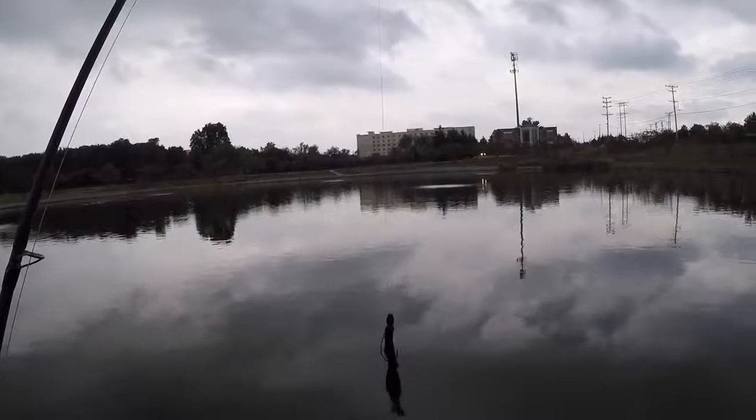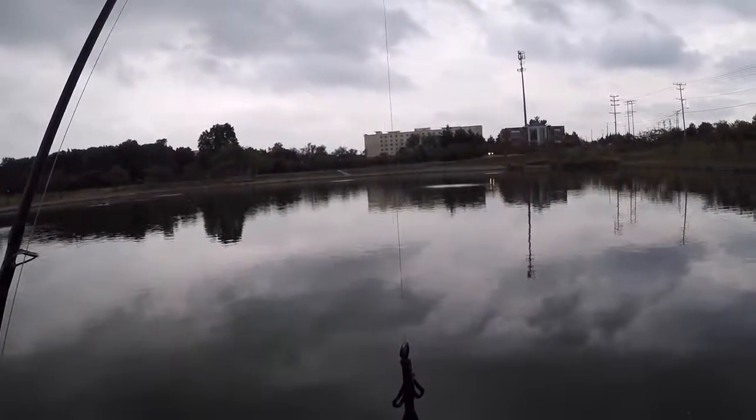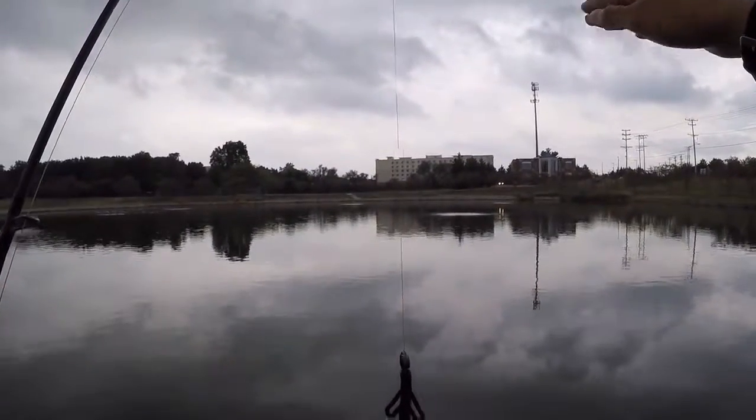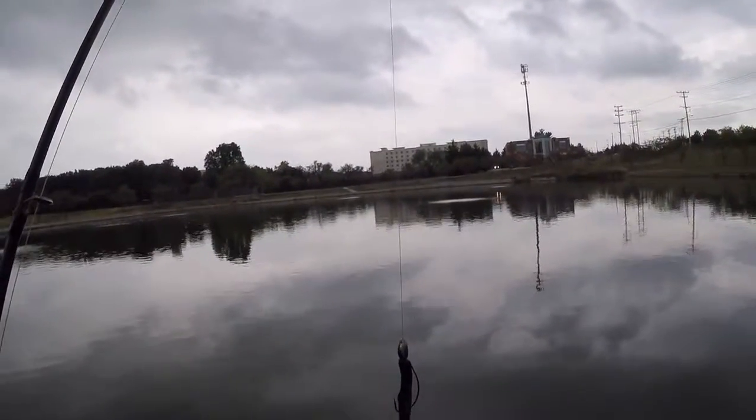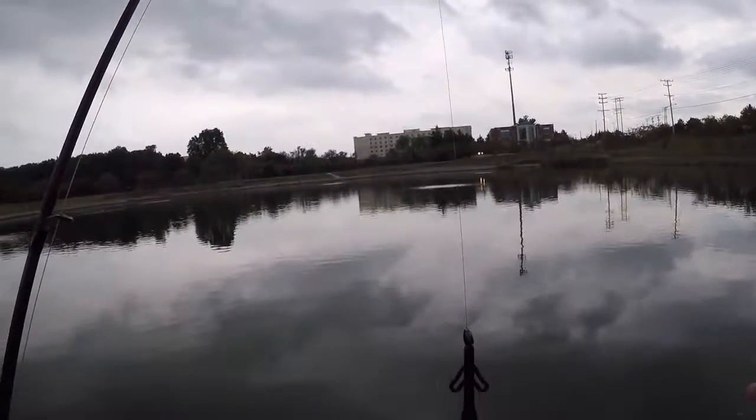So I'm casting it way out there, and the reason why the bass is there is, one, because the fountain's moving water, so the water is going to be cooler. It'll be more comfortable for them to relax around there. And also, there's a ton of shad in this lake, like a ridiculous amount.